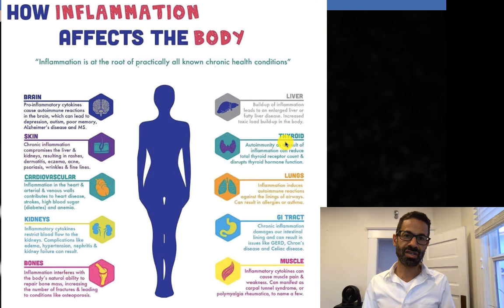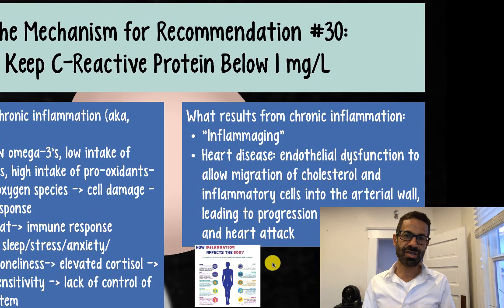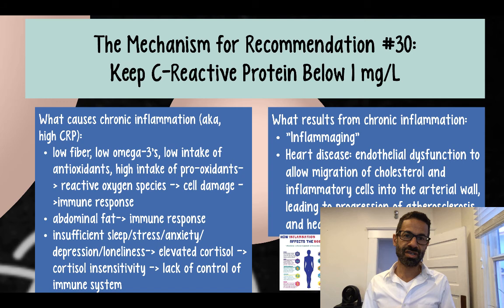In the thyroid, it can lead to thyroid dysfunction, inflammation. In the lungs, it can lead to allergies, autoimmune reactions in our airways, and asthma. In the GI tract, it can lead to gastroesophageal disease, Crohn's, and celiac. In muscle, it can lead to joint problems from carpal tunnel to polymyalgia rheumatica. It's hard to name a chronic disease or condition that isn't directly caused by or made worse by inflammation in the body.